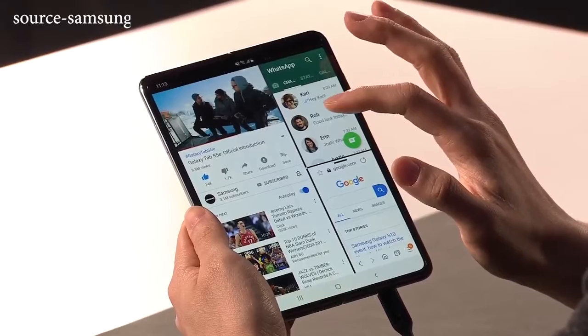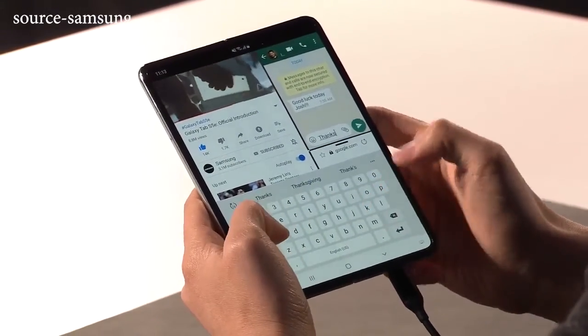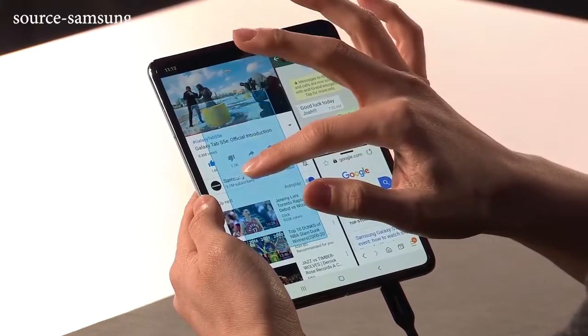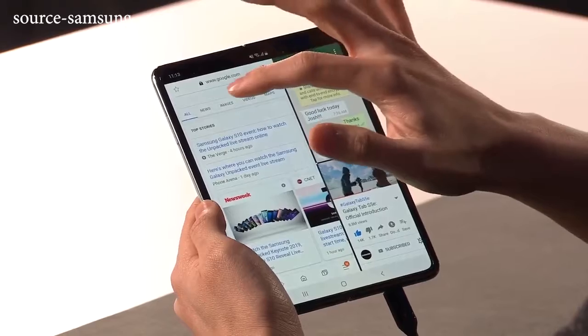On the left, the YouTube video is playing. On the right, he's messaging a friend, and if he needs to browse the web, it's right there in the third window. And if he wants to browse in the bigger window, he can do that too. All he has to do is just drag the browser over to the larger display.